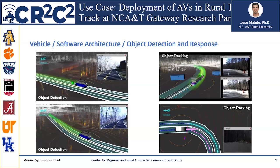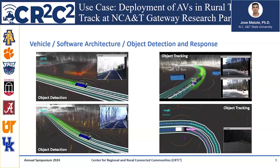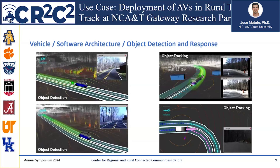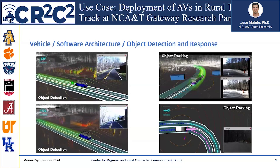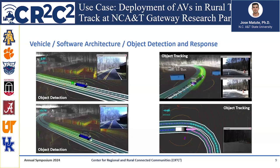Once you have the plan of the trajectory and you track it, then you can have some objects in front of you, like pedestrians. In those cases, the system is capable of detecting those objects and responding accordingly. In this case it is braking because a pedestrian in front is blocking the road. But in other cases the pedestrian has already crossed the street, so there is no object in front of the car and it's safe to continue.